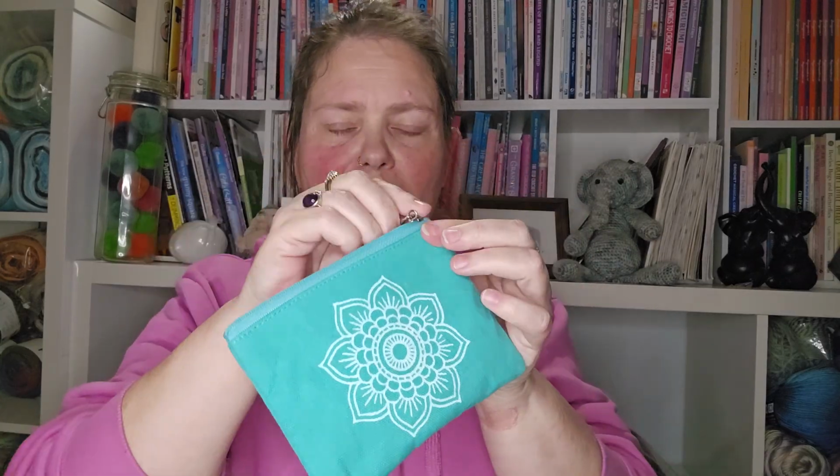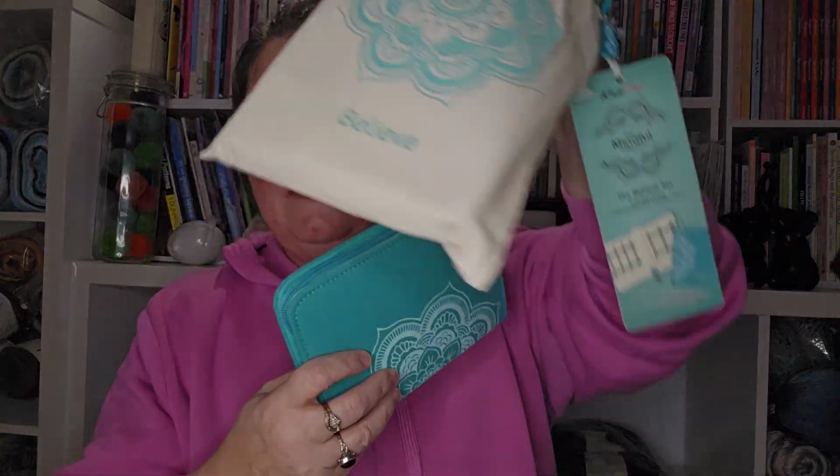And it was beautifully packaged in a lovely box with tissue wrap and everything. And then this little pouch was in this pouch, and then it was in this bag, and then it was in a box, and then it was in another box. So it was very well packaged.